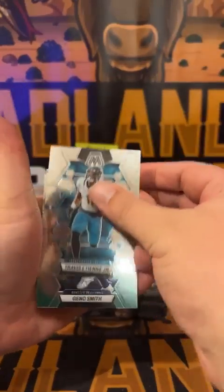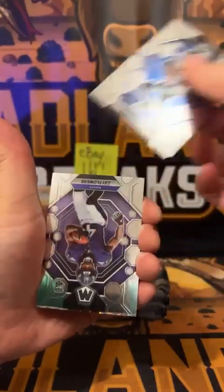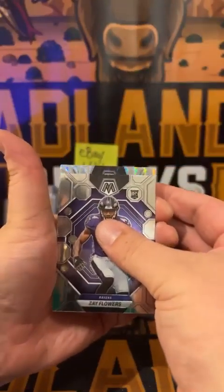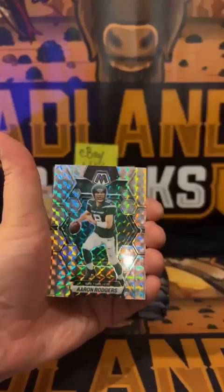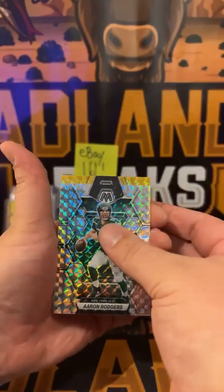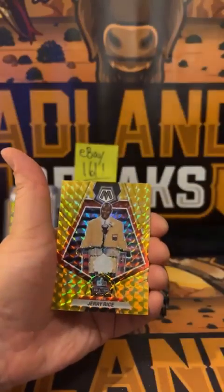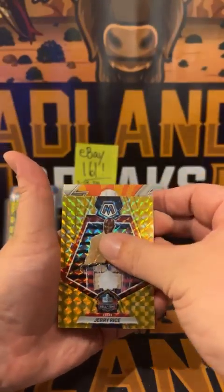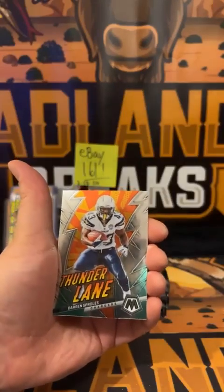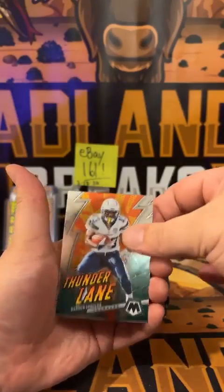Shaq Leonard, we got Travis Etienne, there's Geno Smith. Here's our Zay Flowers base rookie out of Mosaic for this rip. Who do we got for the silver? Not a rookie, but it's going to be Aaron Rodgers. There's Aaron Rodgers, speaking of Packers, ex-Packers, I suppose, in New York. The next yellow is going to be a Hall of Fame, Jerry Rice. And then we got a Thunder Lane, Darren Sproles.